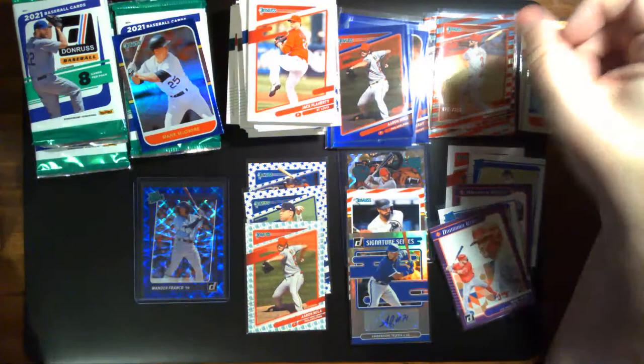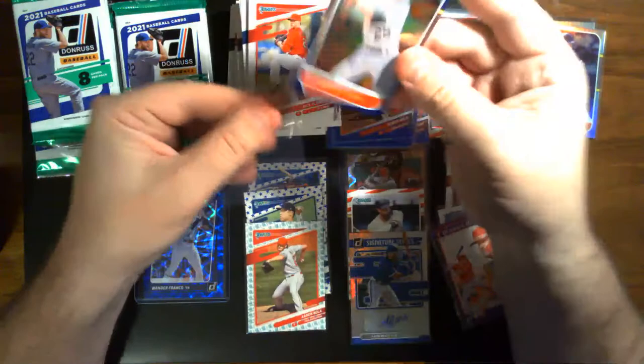Well, now that I see all these different color parallels in hand, it gives me a better idea of which ones I want to chase down of Freeman or Dansby Swanson. My Braves.